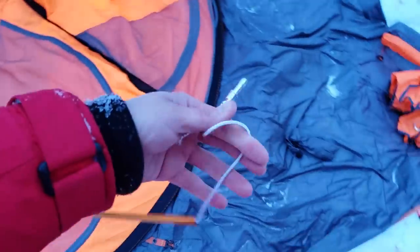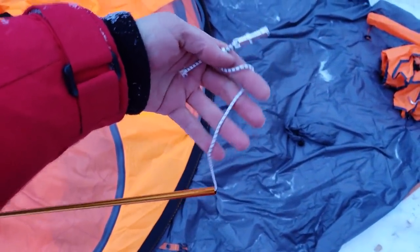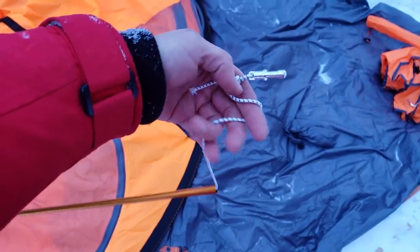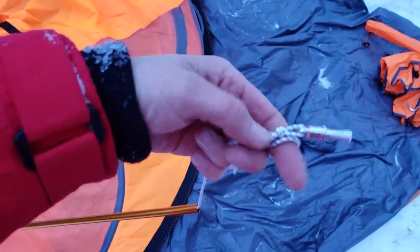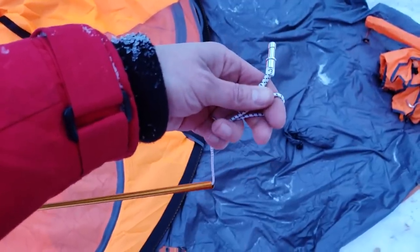So that's a real pain. We haven't used it that much and this cord is already failing us. So anyway, it's okay. We can do a quick fix here. I'm just going to cut this off, tighten this up a little bit and put it back in.